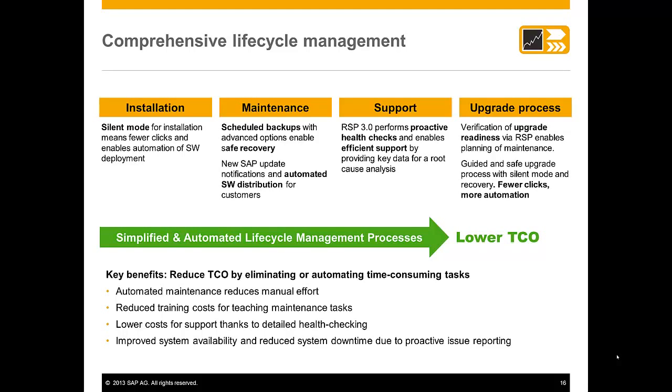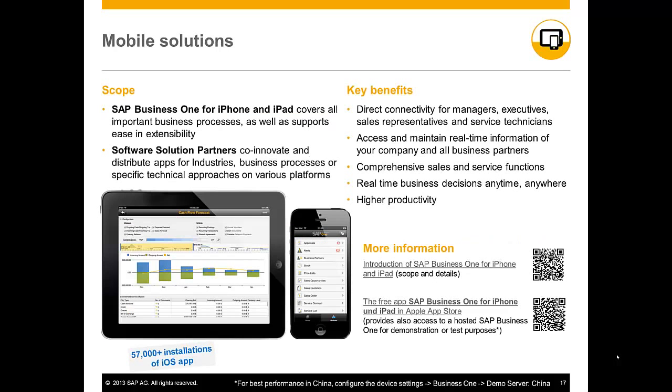What does this all mean? Lower total cost of ownership. Why? Because we're eliminating or automating time-consuming tasks. We're reducing the training costs because we don't have to teach you so many maintenance tasks because these maintenance tasks are automated. And there's lower costs for support because of the detailed health checking in the system. Not only that, again, this concept of proactive issue reporting will increase your system availability and reduce the system downtime. So all of that is what we call our comprehensive lifecycle management.